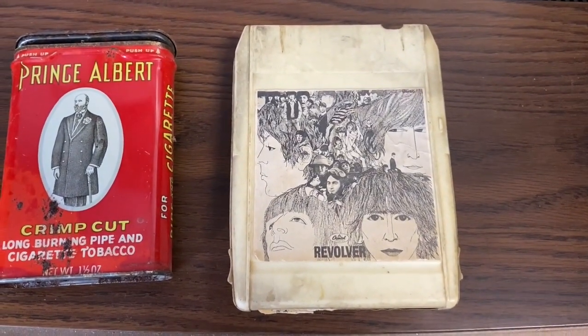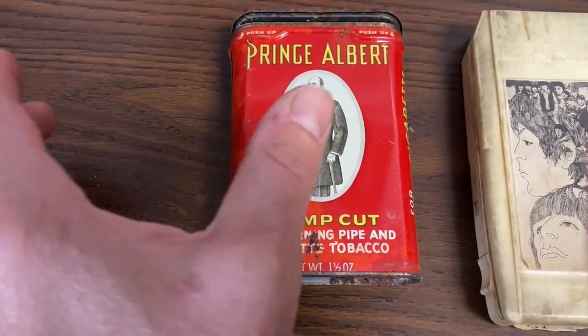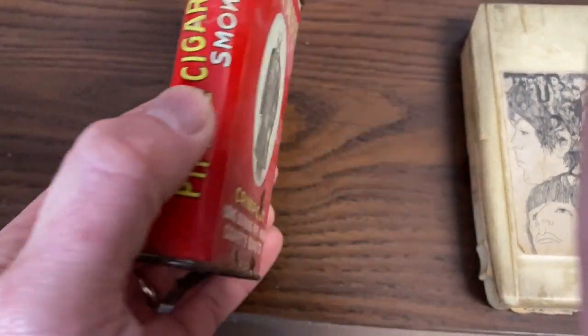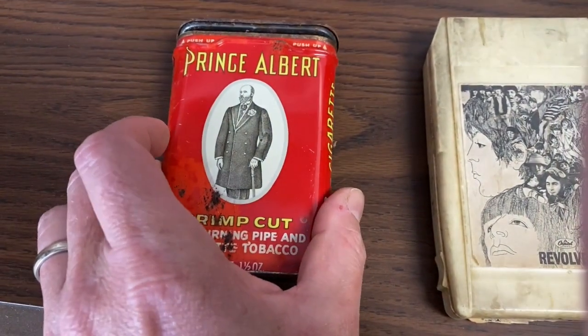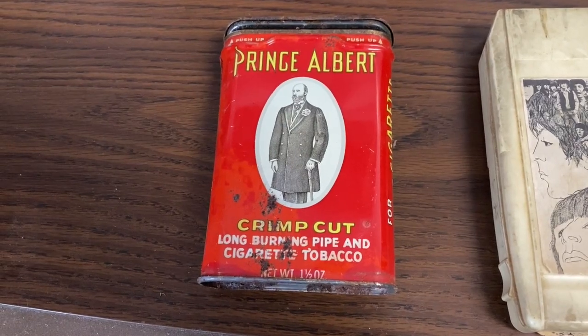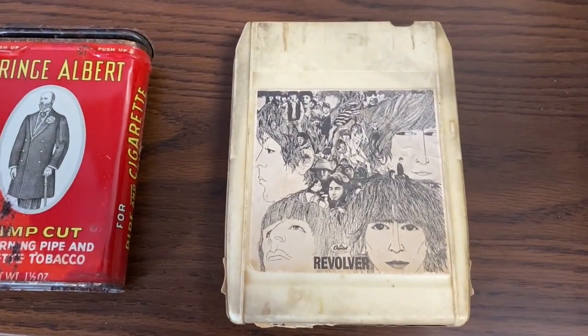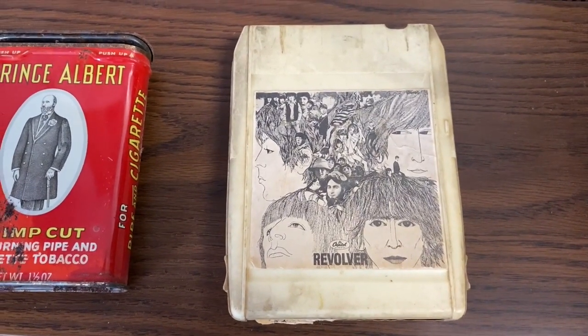These are selling anywhere from $15 up to $40. The Prince Albert cans, especially in the condition that this one is in, probably only going to go for $5 to $8, $10 if I'm lucky. Part of that is because there are so many for sale, and also the Beatles are just so darn popular.